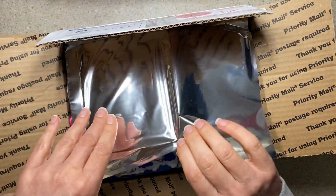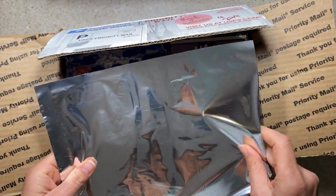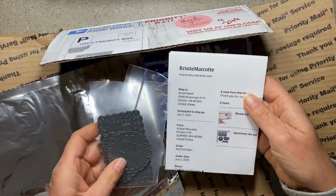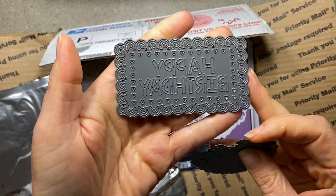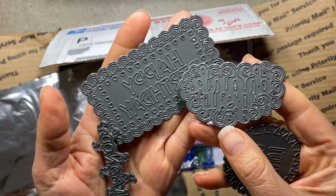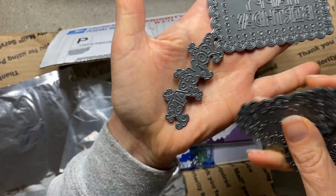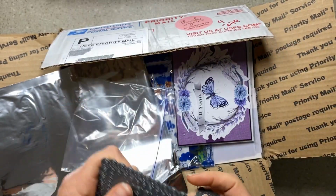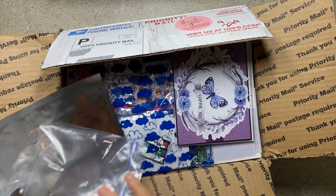I did have one item that I purchased separately, so that's probably what she's tried to fit in here. This was a set of dies. It says, "Happy birthday with love, something you." Oh, thank you. And congrats. So 4 dies. I mostly bought it for the happy birthday one because I struggle with birthday cards, and I thought that would help me.